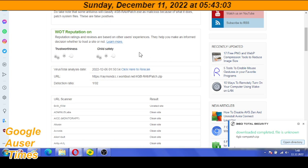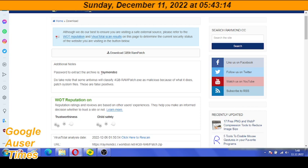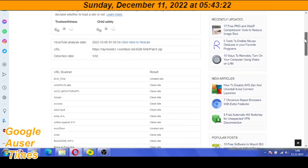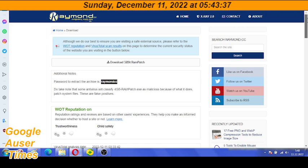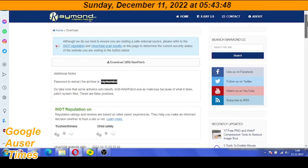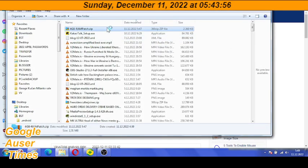I'm gonna cancel this stuff here. And basically, download completed. I'm gonna need this stuff here. Not sure that I understand. VirusTotal analysis URL patch zip. That is the one download. This is this. This is the one.